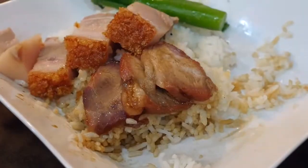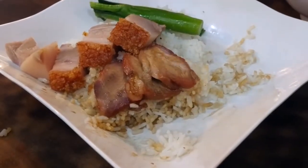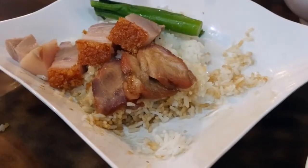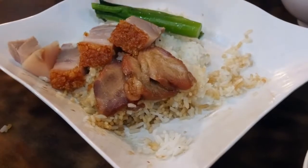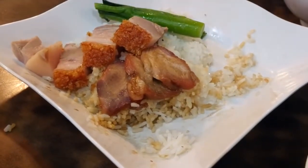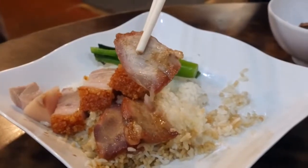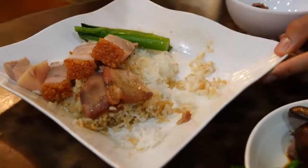All of the meats here are really good, but on this plate, the char siu is definitely my favorite. And normally I would prefer the roast pork because the char siu can be kind of sweet, but the char siu here is excellent. And then I think just because the piece we got of the roast pork is a little bit on the extreme fatty side, it's a little too fatty for me, or the ratio is a little on the fatty side. But the char siu in particular here is just absolutely fantastic. When you come here, you have to get some char siu.